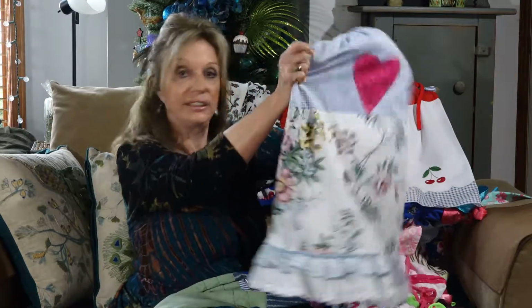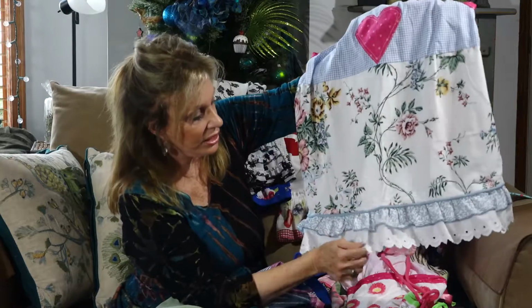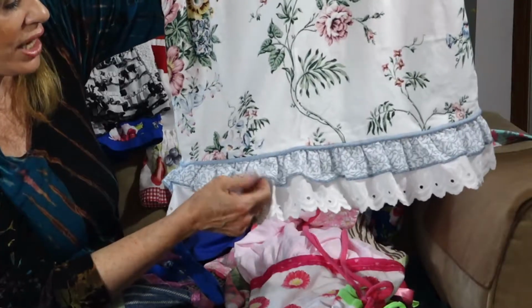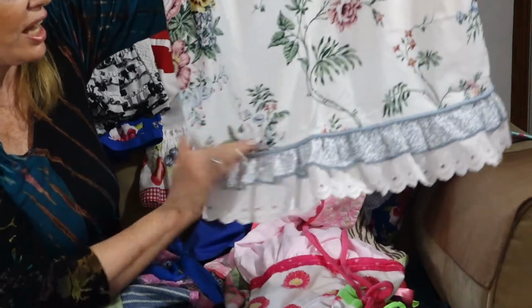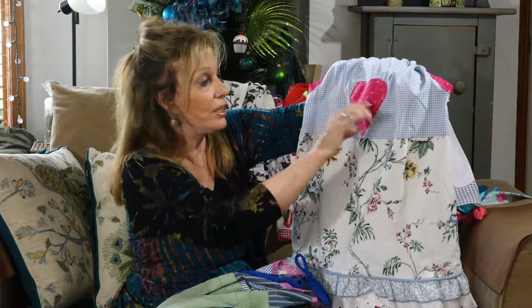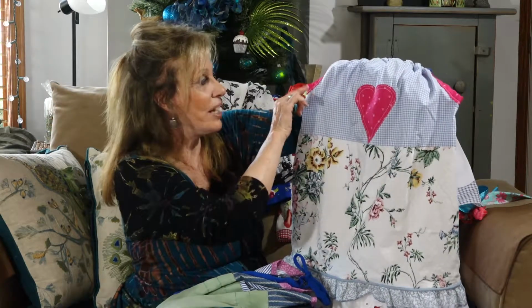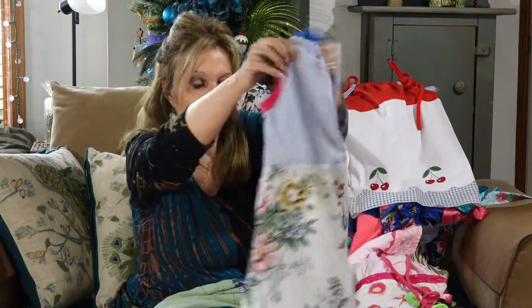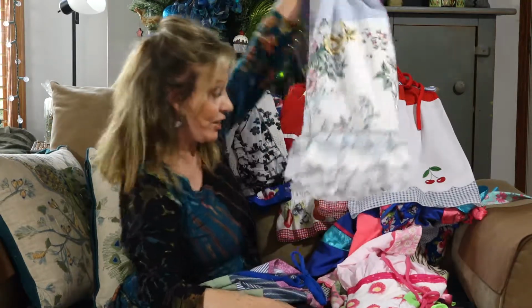Then here, these were valances, okay, curtain valances. Now, anybody who sews knows this is piping, and we've got serging. We've got a lot of work already done for you. All I had to do was to add this fabric. I decided to add a little heart there to match the underarm, and there you go. Okay, as you can see, I don't have all the threads cut on there.